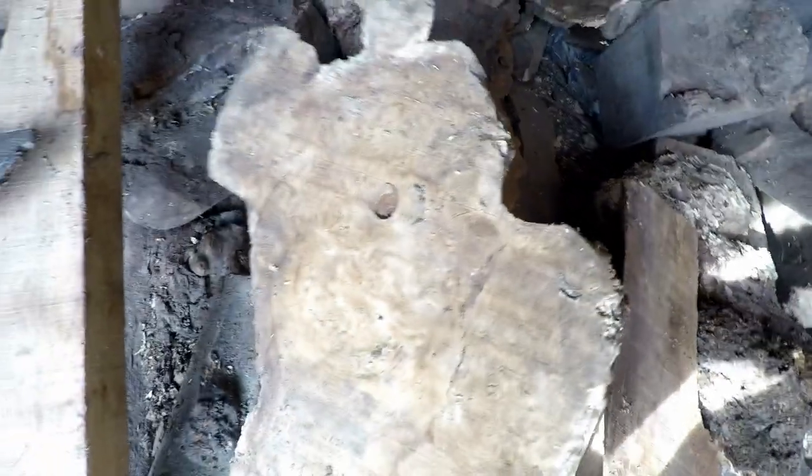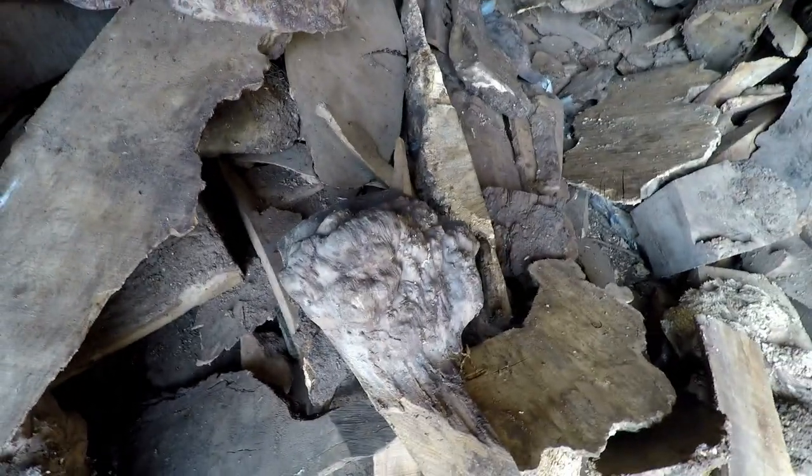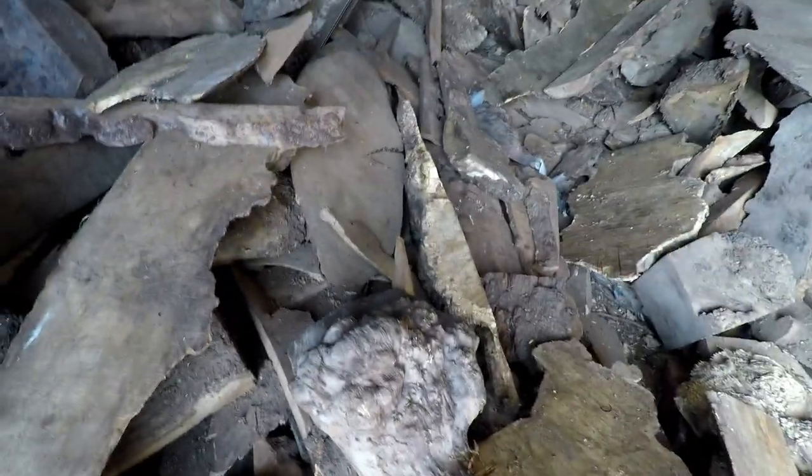Which has got all manner of things. Looks like some burls there. I don't know what that's actually off. There's a nice little burl. Which I think that's what I'm gonna have.